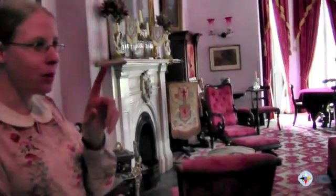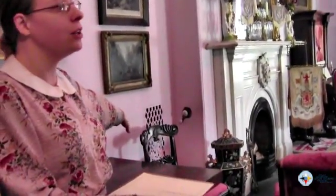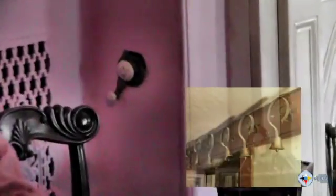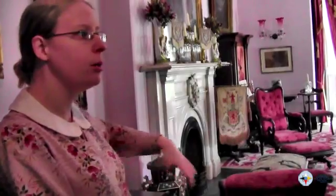Now, just before I get another question, I want to talk about the handle next to the fireplace. That handle, you would turn the handle and it would tug on a wire which would ring a bell located in the basement, and that would call for a servant. So the handle is actually an integral part of the whole layout of the home, so the servants would know what room to go to when they heard the bells.